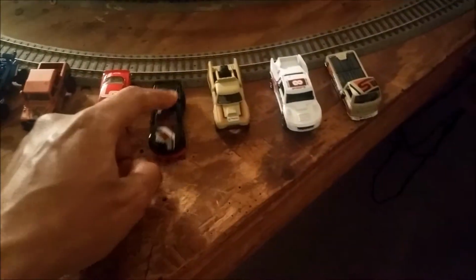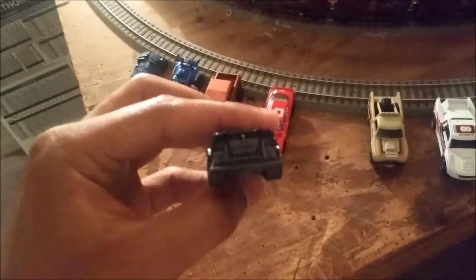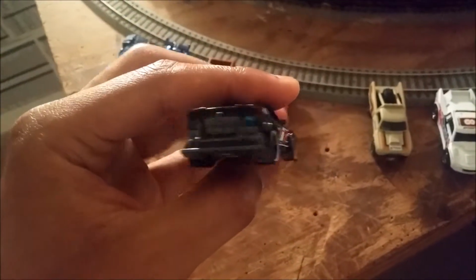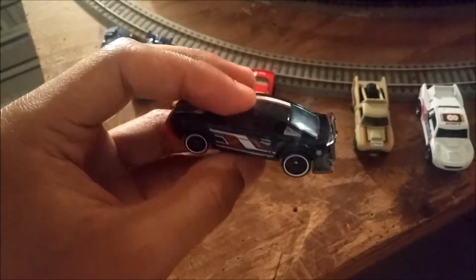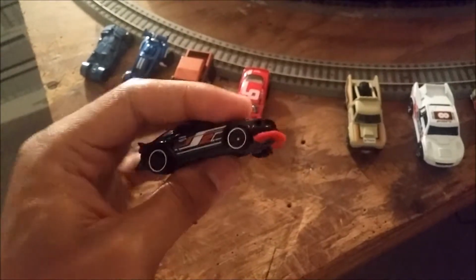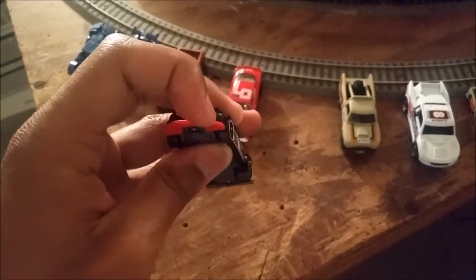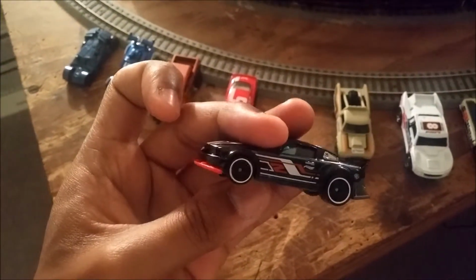But moving on, this is the custom 05 Mustang. I mean, look at the details on this thing. Kind of reminds me of one that was in Death Race. Another cool feature is the front splitter here actually folds down. Yeah, it actually folds down.